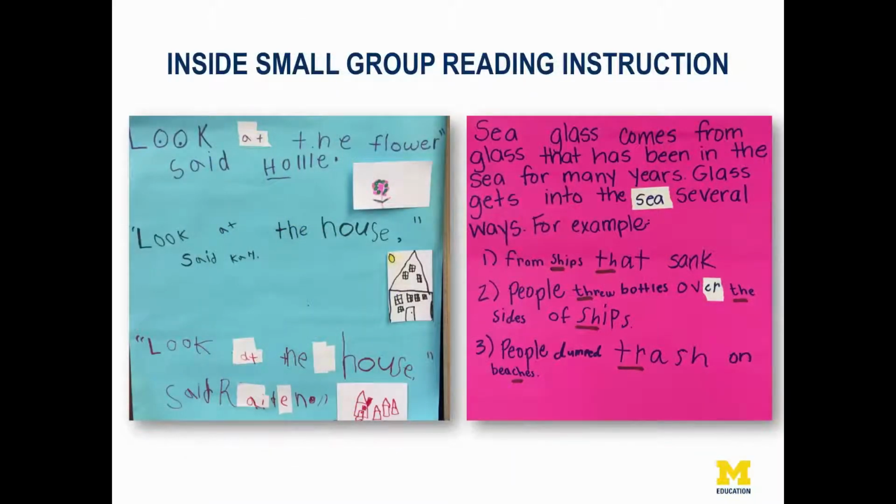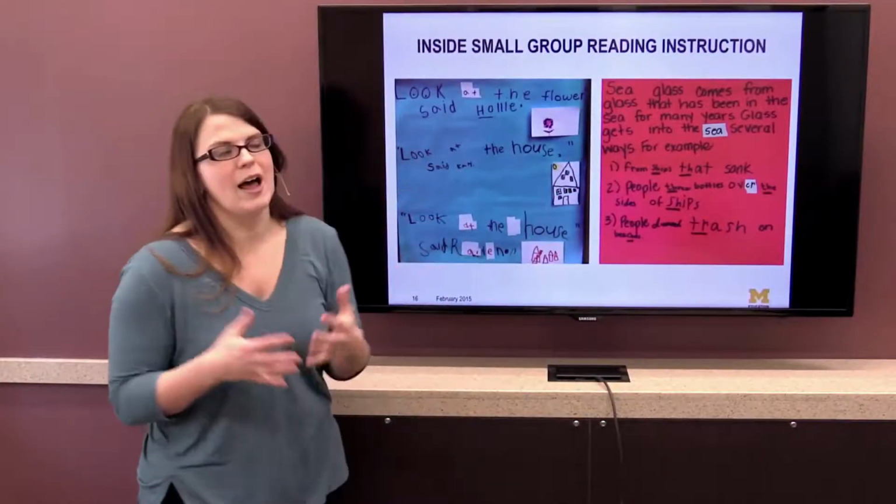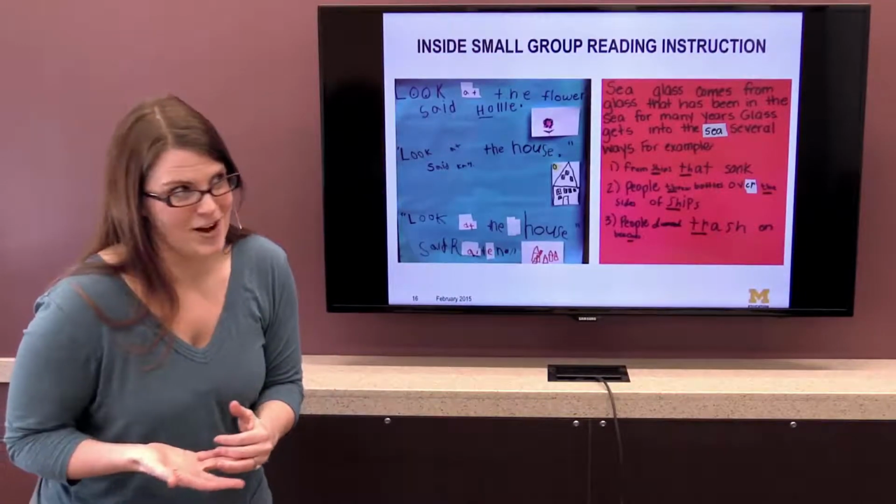You can also use this inside small group reading instruction. So here are two examples. One shows how children were writing their own pages to add to sort of a leveled text that they were reading. The teacher was emphasizing the use of quotation marks, but also was sort of helping students to draw upon their phonological awareness and then also phonics.